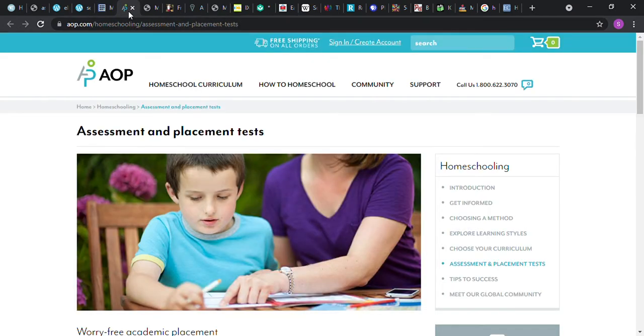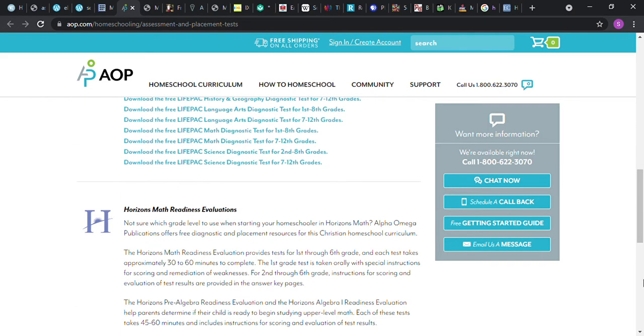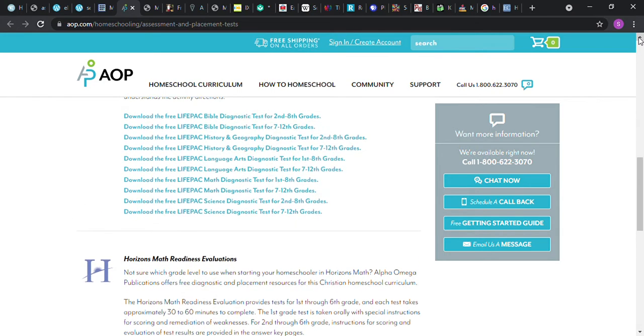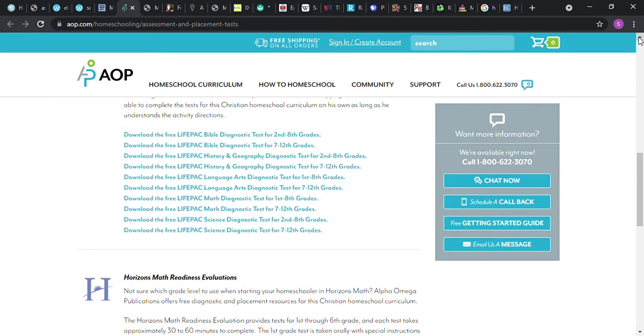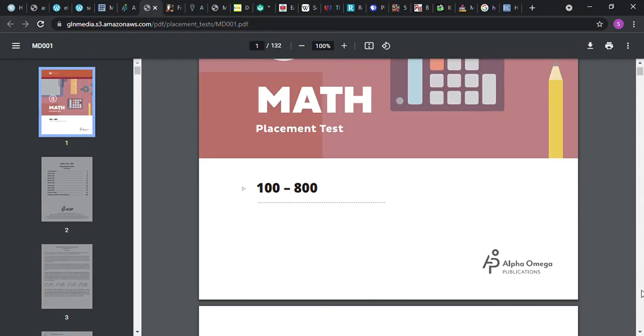And this one is if you're homeschooling and you want to give your student an assessment at the beginning of the year to see where they're at. This has different tests that you can save as a PDF, or you can print them out to give to your students, and you can see what they are here in the blue. They've got Bible, history, geography, language arts, math, science. And that helps you to create a plan of what you're going to teach your students. So here's one of them, and you can print it out.